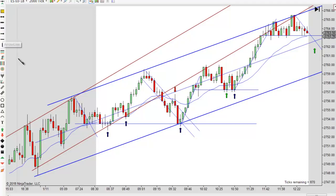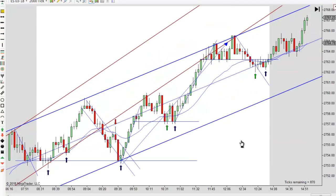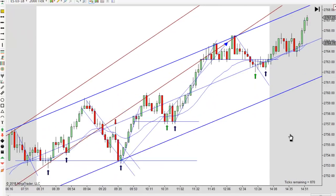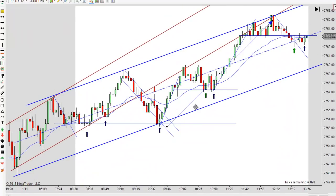And the second thing is, there's your first leg. And so you're looking for a measured move, and you can see we actually overshot that and then kept going higher even after that. So that's your minimum target, is right in this area right here.